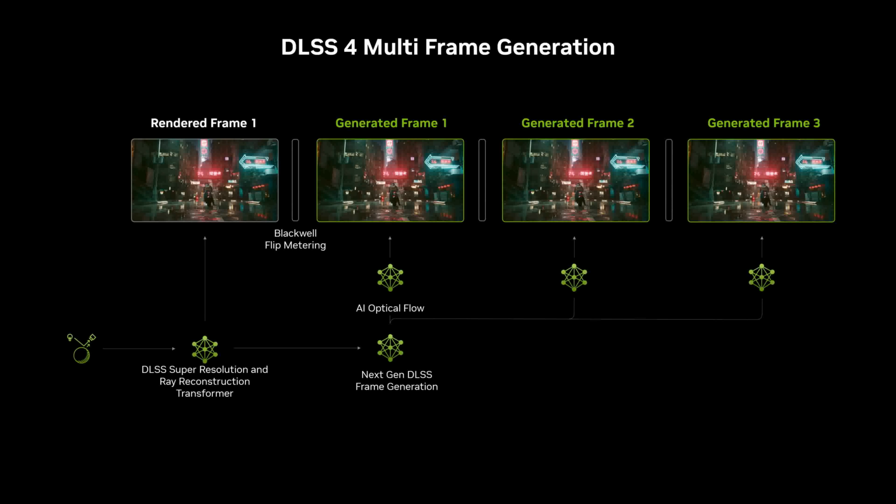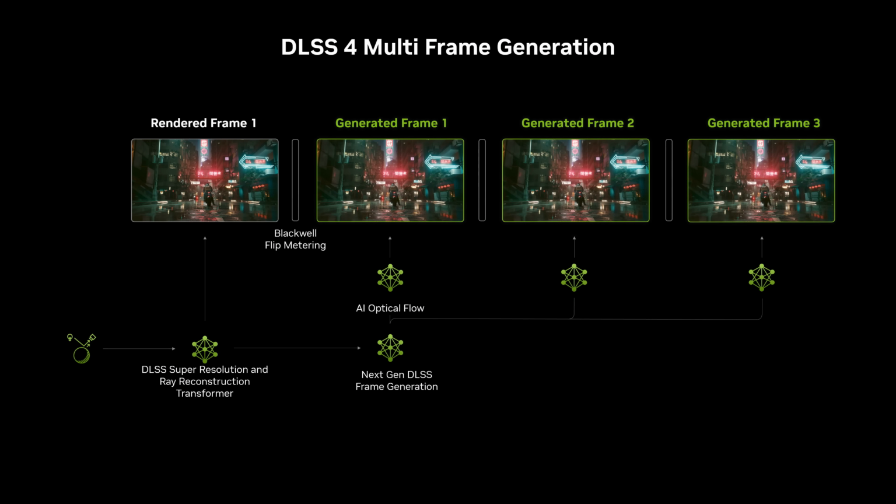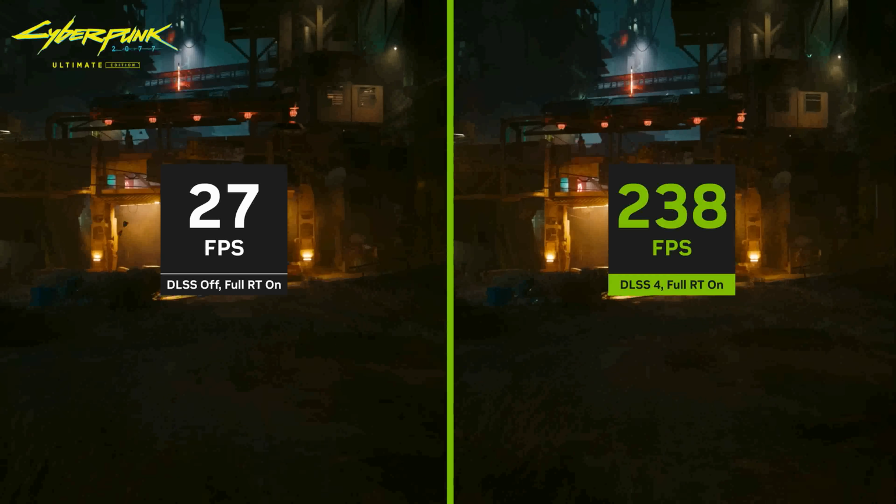Additionally, 5th generation tensor cores on RTX 50 series GPUs have the computational horsepower necessary to quickly execute this series of AI models. These software and hardware innovations enable DLSS 4 on RTX 50 series GPUs to generate up to 3 additional frames between traditionally rendered frames. This brings revolutionary performance versus traditional native rendering.